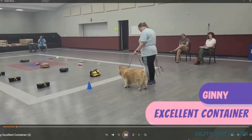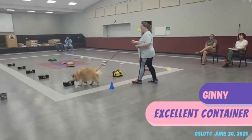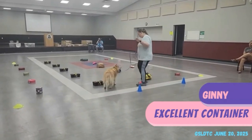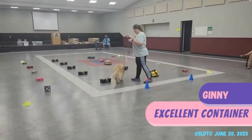So here she comes into the start line. I could tell she was on odor. She heads out. We hit the first hide right away and alert. I'm already thinking about where I want to go next. My goal was to work the toolboxes.